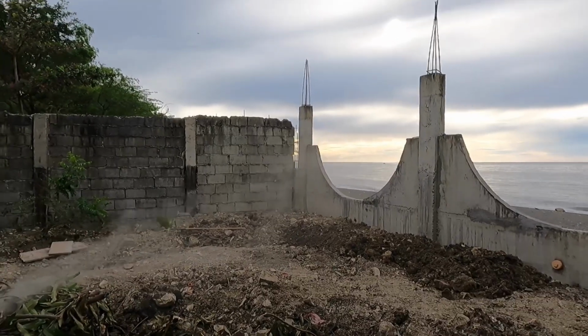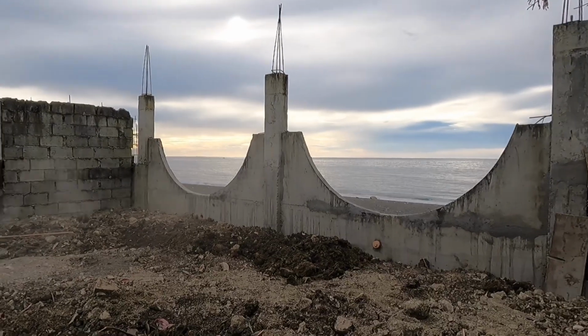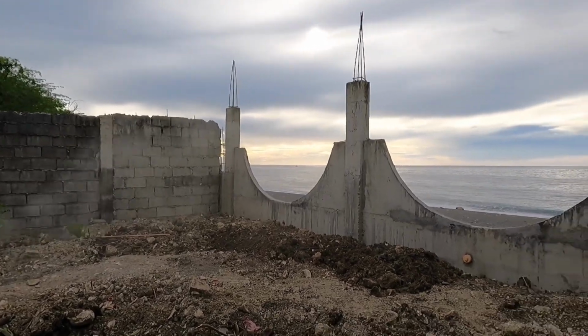You dig a big old wide hole, but it's only the thickness of the footing and the wall that is going to displace the dirt. So you don't get it all. You got to put some back in there.